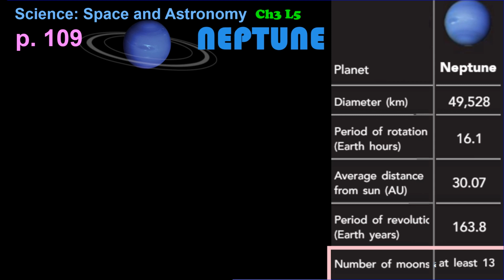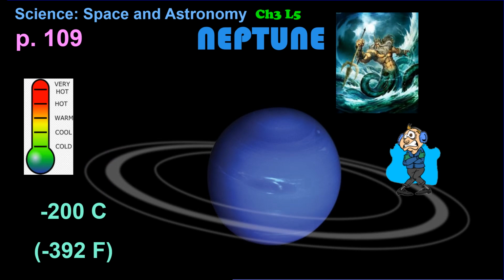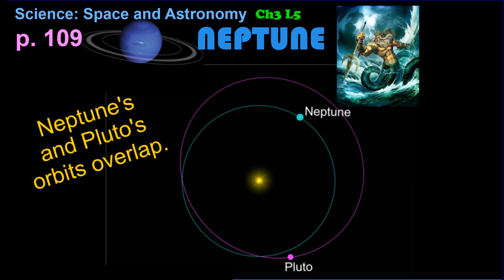We know of, as of this time in history, that Neptune has at least 13 moons. Triton is a ginormous moon compared to all of the other moons that we know about in space. It is extremely cold at negative 200 degrees Celsius, not a temperature that we can fathom. That would be negative 392 degrees Fahrenheit for us Americans. And then we also noticed later on with the space probes that Neptune also has rings, very faint rings with great distances between them, but 3 that they've been able to track and figure out.